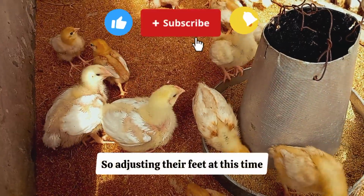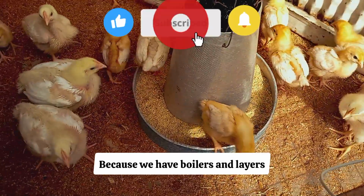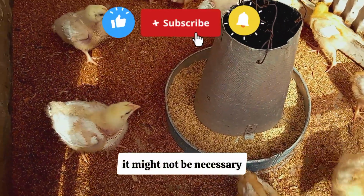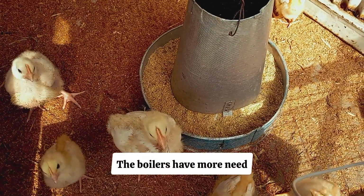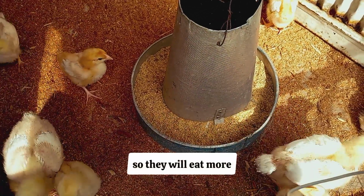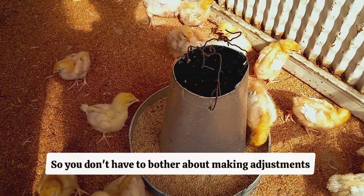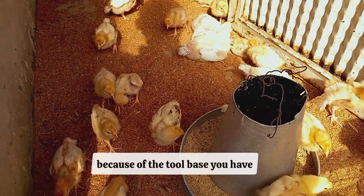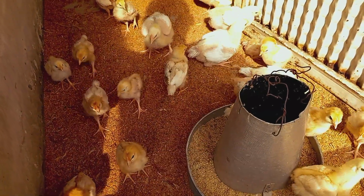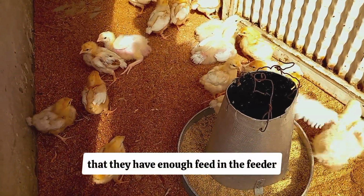So adjusting their feed at this time, because we have broilers and layers, might not be necessary, because they will eat according to need. The broilers have more need, so they will eat more. The layers have less need, so they will eat less. So you don't have to bother about making adjustments because of the two breeds you have. Rather, what you should do is make sure that they have enough feeders.